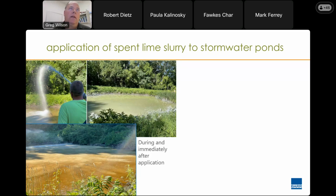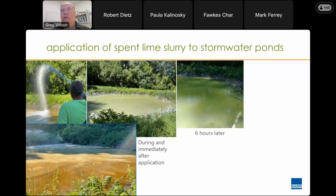And you can start to see what was floating in the water. There's a fair amount of debris and leaf litter in this pond. It had very low transparency when we started the whole process. And then I'll click through a couple more photos that showed what it looked like.